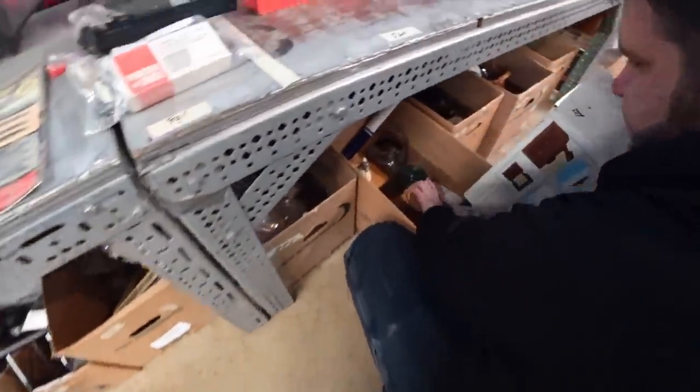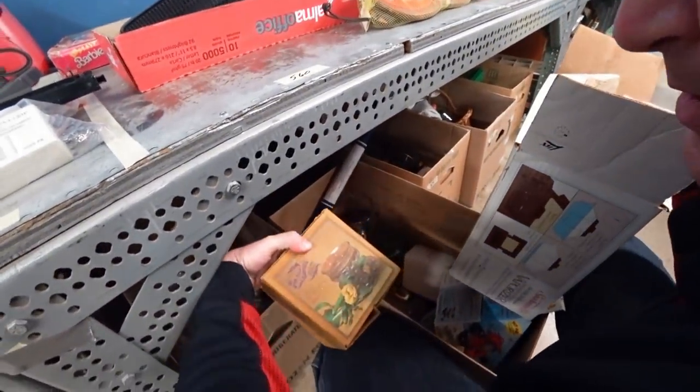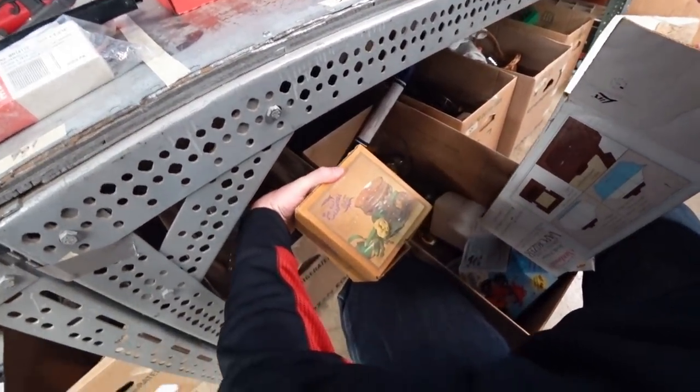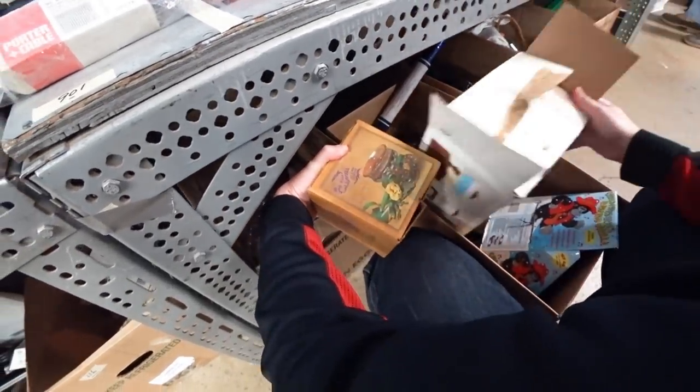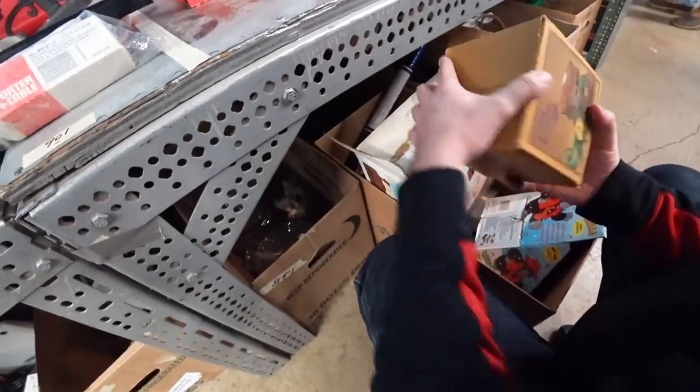You don't want to get down here anymore. No, it hurts. Here's some fondue. Oh, this is carnival glass. Yeah, wedding bowl. Indiana Glass Company. That's neat that it's in its original box. Yeah, it is cool.